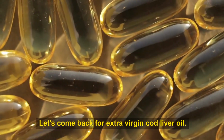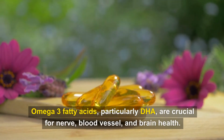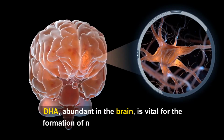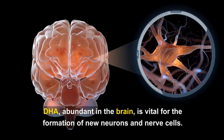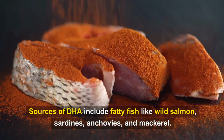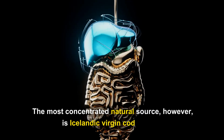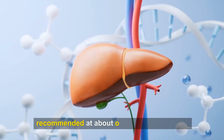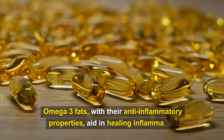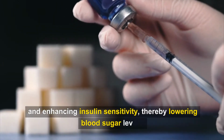Let's come back for extra virgin cod liver oil. Omega-3 fatty acids, particularly DHA, are crucial for nerve, blood vessel, and brain health. DHA, abundant in the brain, is vital for the formation of new neurons and nerve cells. Sources of DHA include fatty fish like wild salmon, sardines, anchovies, and mackerel. The most concentrated natural source, however, is Icelandic virgin cod liver oil, recommended at about 1 teaspoon per day. Omega-3 fats, with their anti-inflammatory properties, aid in healing inflammation and enhancing insulin sensitivity, thereby lowering blood sugar levels.